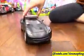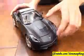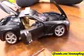Whoa! A Corvette, mommy? A Corvette Stingray police car. Oh, that's nice. You can steer the front wheels. And you can open the engine hood. Now we see the V8 engine. Awesome. Oh, and the back compartment too? And the doors? Awesome, mommy.